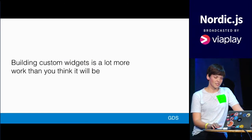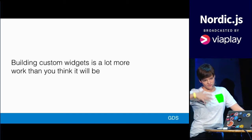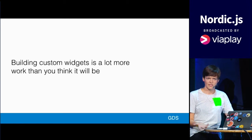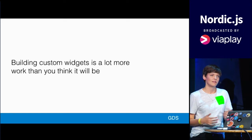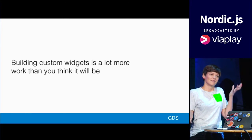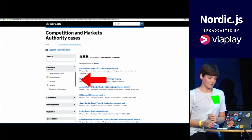So building a custom widget is a lot more work than you think it's going to be, particularly when you consider supporting forwards into the whole of time. And making it work with new technologies that are going to appear, making it accessible, making it backwards compatible. And so maybe you think you want to build a custom widget for something, could be a select box, could be anything else, and then you're just like, you know what, this thing is nearly good enough, so we're just going to use that and it's safer. But on the other hand, maybe you want to build something like this.